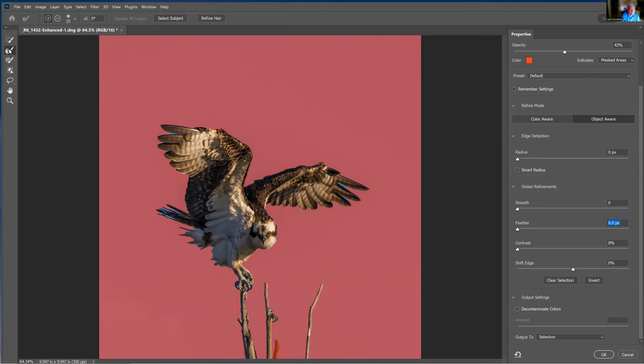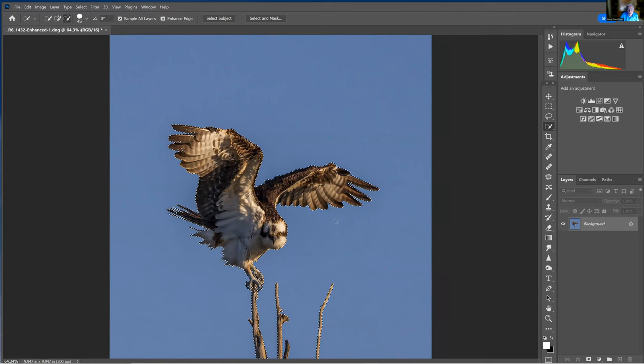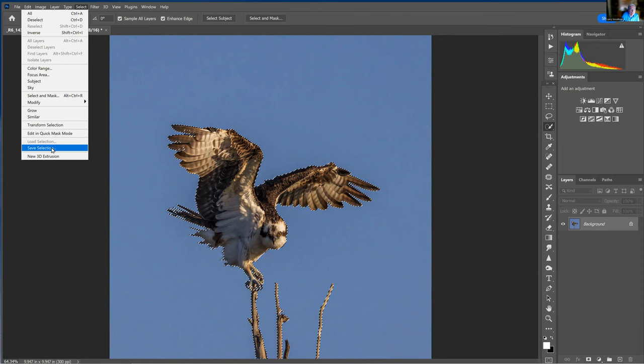Okay, so now I got to make sure that my refine edge brush is selected. And I'm just going to hit all these areas here that are in between the feathers that weren't picked. Okay, and in between the claws, and that looks pretty good. This needs maybe a little more here. Okay, then I'm going to come over to feather and select that and hit two, and then just hit okay. But the key thing is to remember to come over here to select and go save selection. And I'll just type in B for bird, hit okay.